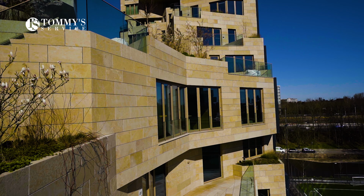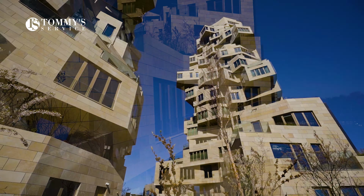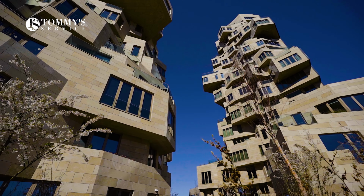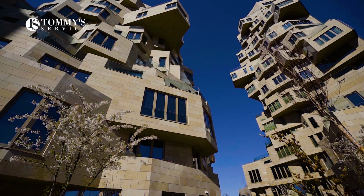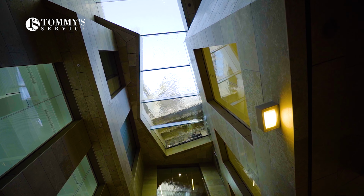architects. Apart from the aforementioned green space, the valley will offer 198 luxury and spacious apartments. What sets them apart is the fact that there will be no 2 identical apartment layouts. Each room will have its unique functional layout.